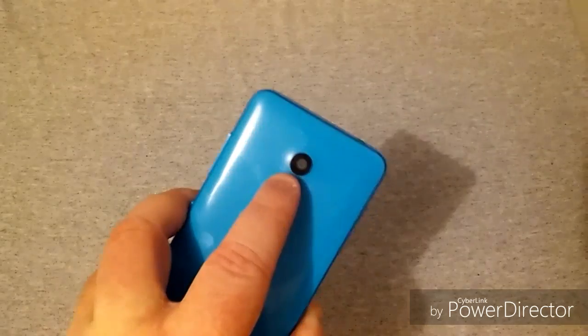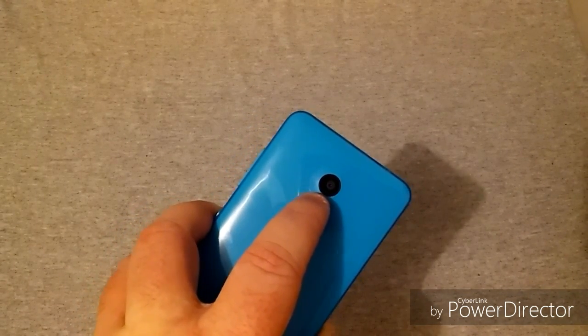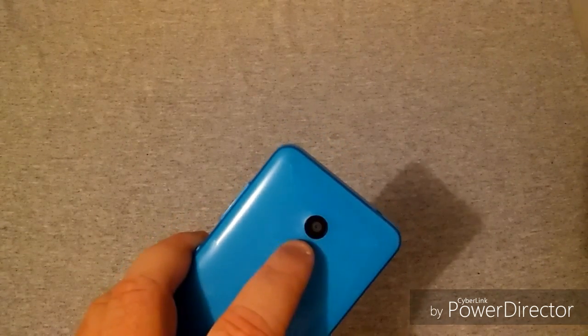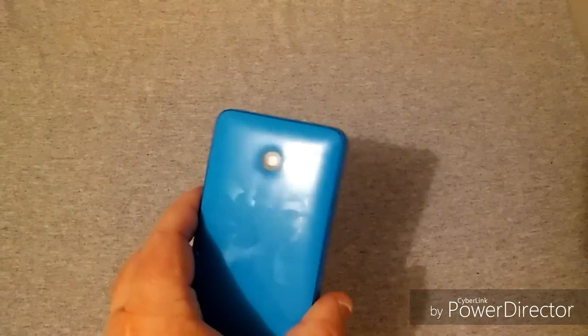Now on the back, you do have a 5 megapixel camera with autofocus, and it also has f2.4 aperture size. And it does record in 720p at 30 frames per second. So that's the max you can get on this device.